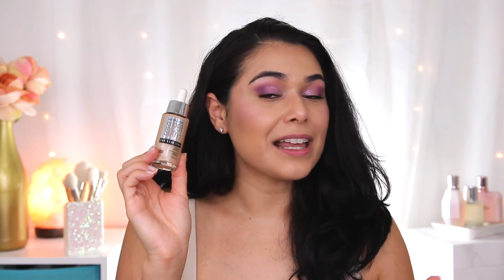Also, in case you don't know, I do have combo skin. It leans drier during winter and oilier during summer, and I felt very balanced throughout the day. I didn't feel like I was getting any more shiny in my T-zone. It just worked really well. I don't know what else to say about this. I love how it looks on my face. I love how it wears. I got 2 compliments on my skin yesterday.